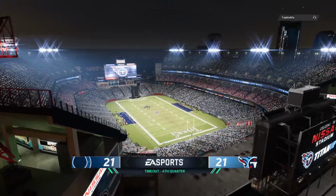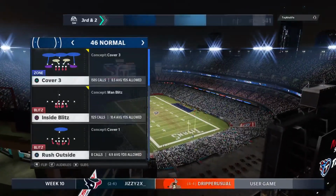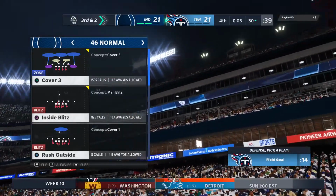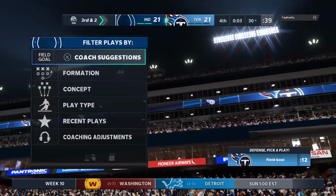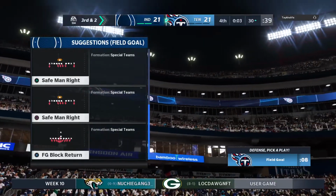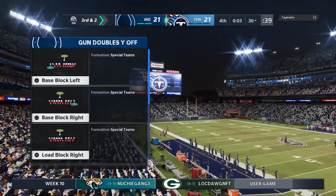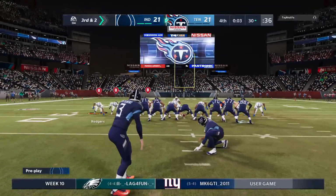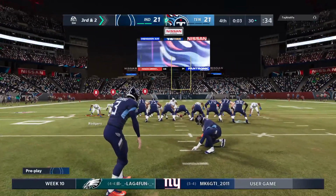And a timeout comes in. The whistles blow with 3 seconds remaining. So now it's going to come down to the Pro Bowler, Gostkowski. With 3 seconds to go, this for the win.